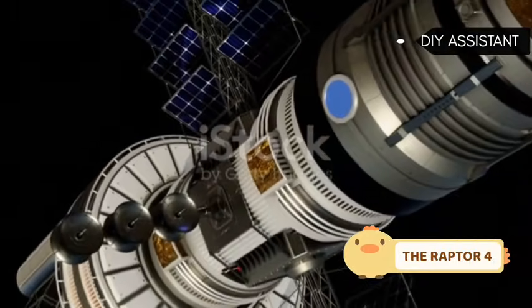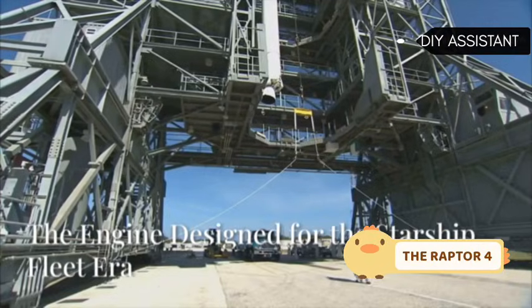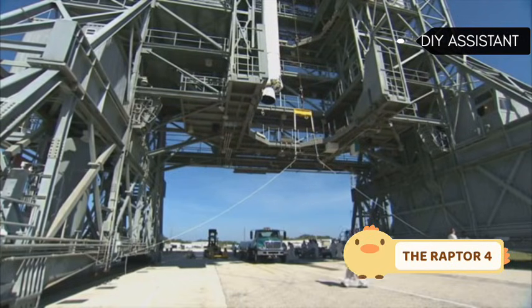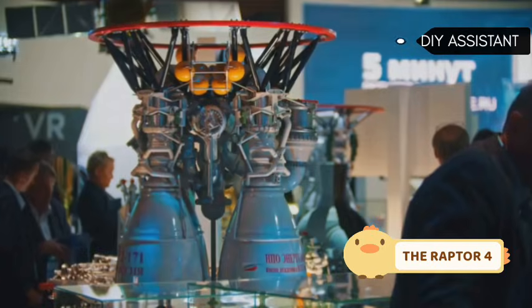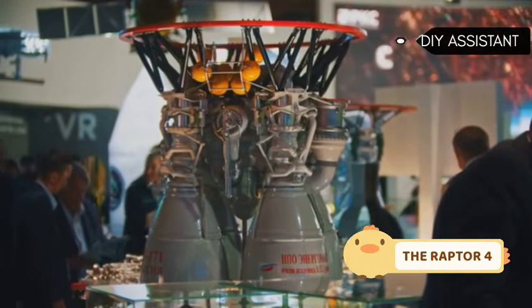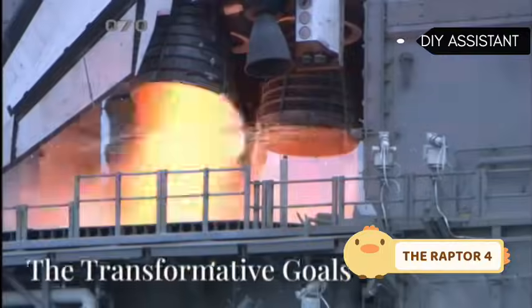And that brings us to the truly mind-bending part, which is Raptor 4. According to Musk, Raptor 4 aims to be 10 times cheaper per ton of thrust than Merlin, even lighter than Raptor 3 with higher specific impulse, a higher thrust-to-weight ratio, and higher chamber pressure than Raptor 3's 350 bar.